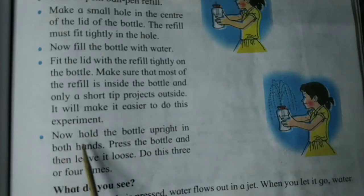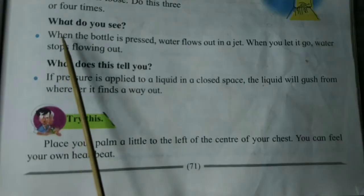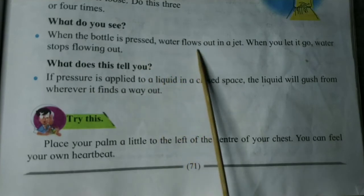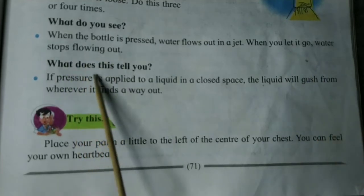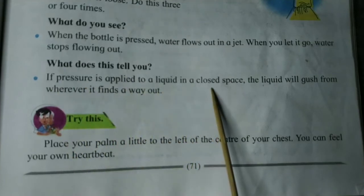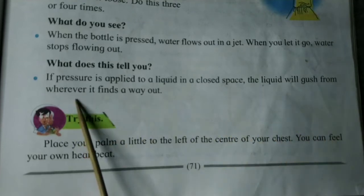Now hold the bottle upright in both hands. Press the bottle and then leave it loose. Do this 3 or 4 times. What do you see? When the bottle is pressed, water flows out in a jet. When you let it go, water stops flowing out. What does this tell you? If pressure is applied to a liquid in a closed space, the liquid will gush from wherever it finds a way out.